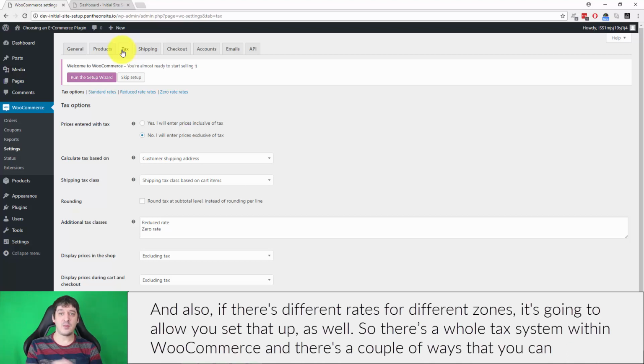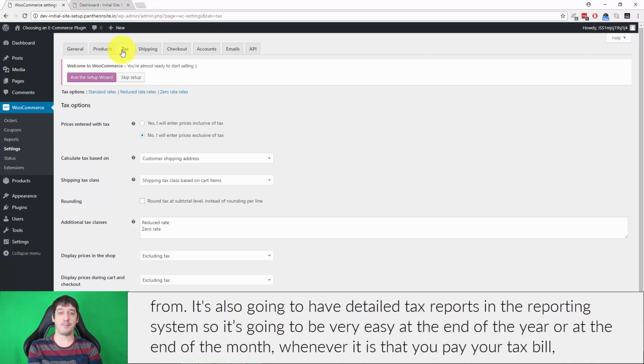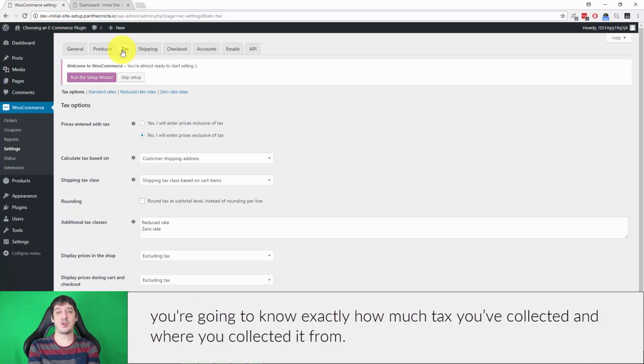So there's a whole tax system within WooCommerce, and there's a couple ways that you can go about setting it up, which I'll cover in our tutorial. But basically, it's really going to help you out when it comes to only charging tax to the people that you should be collecting tax on your products from. It's also going to have detailed tax reports in the reporting system, so it's going to be very easy at the end of the year or at the end of the month, whenever it is that you pay your tax bill, you're going to know exactly how much tax you collected and where you collected it from.